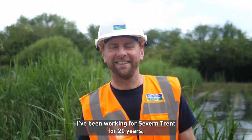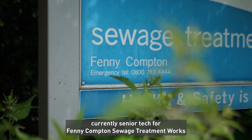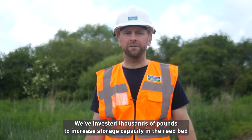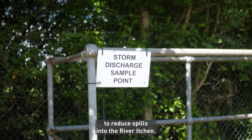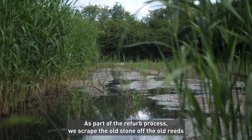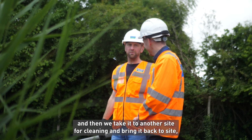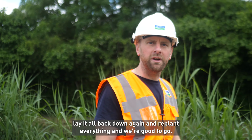Hi, I'm James. I've been working for Severn Trent for 20 years, currently senior tech for Fenny Compton Sewage Treatment Works and other sites across the Warwickshire area. We've invested thousands of pounds to increase storage capacity in the reed bed to reduce spills into the River Itchen. As part of the refurb process, we scrape the old stone off, the old reeds, and then we take it to another site for cleaning and bring it back to site, lay it all back down again and replant everything, and we're good to go.